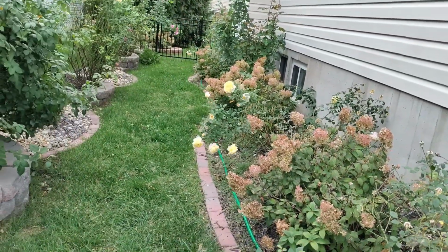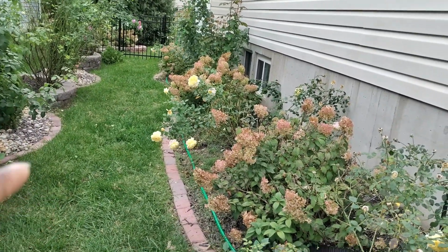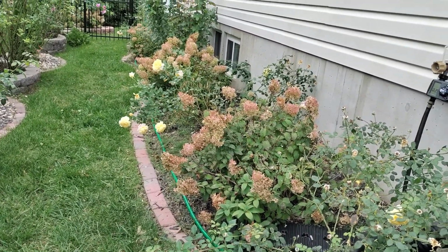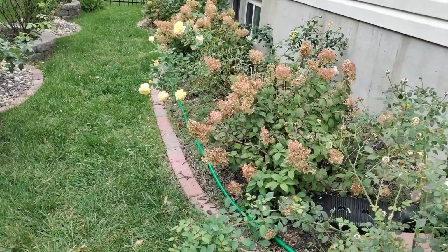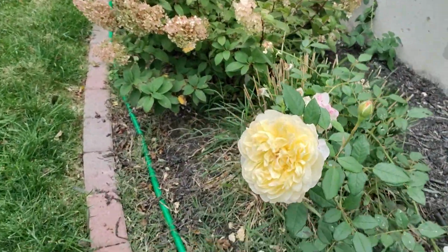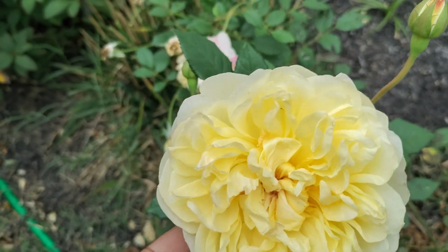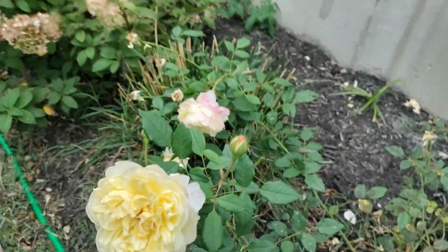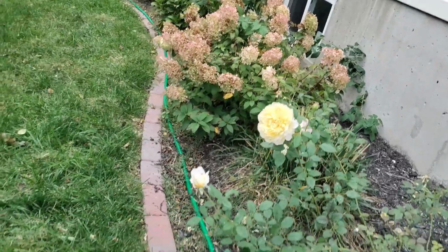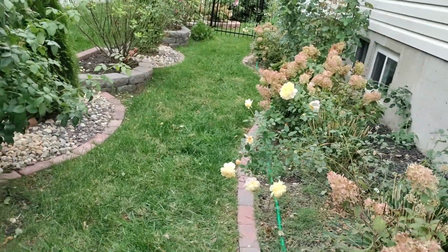That beautiful yellow is the Poet's Wife. Let me tell you, the Poet's Wife was planted bare root this season. She has been flowering for several months, and this rose just does not stop flowering. Oh my goodness, and look at the size of this bloom. This is beautiful. If anybody out there is thinking, should I add the Poet's Wife to my garden? Let me tell you, add her. She is gorgeous, and she simply does not stop flowering.